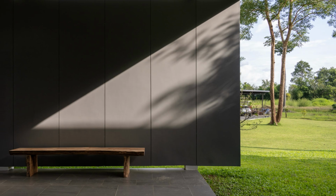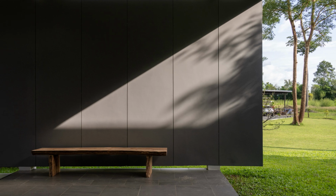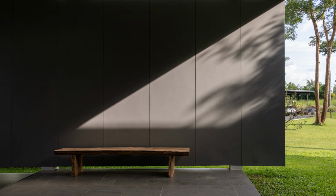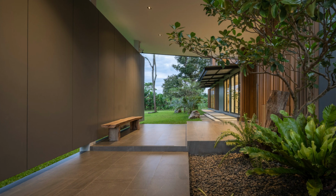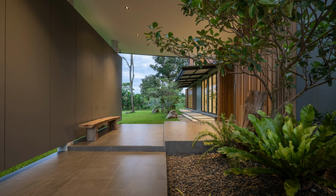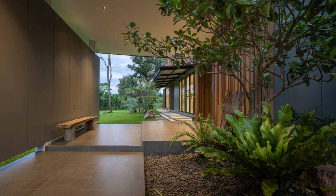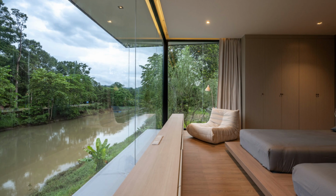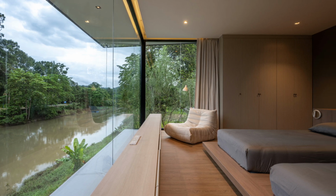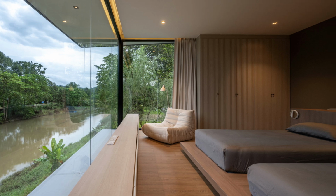The designer decided to play around with the concept of blocking the river view. Sounds counterintuitive, right? But when you first step inside, the architect wanted to create this sense of anticipation, like you're about to uncover a hidden treasure. You open the door, and there it is, the breathtaking view of the river, right in front of you. But wait, there is more.